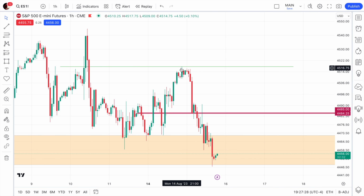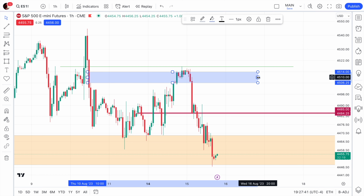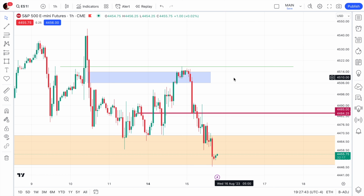So right at the end of Monday and going into that midnight opening, we accumulate at that daily premium array, but more specifically this 1 hour sell side imbalance, buy side inefficiency. And then you can also see we traded up into this 1 hour order block here, this up close candle prior to this aggressive move lower. So you can see that right there.